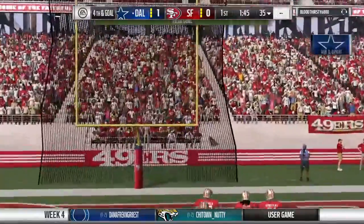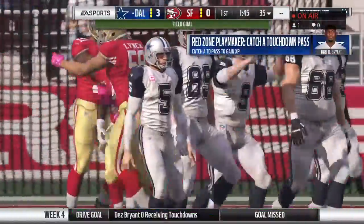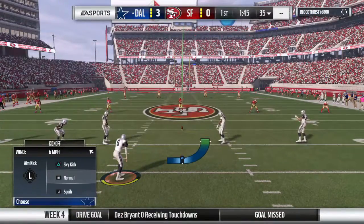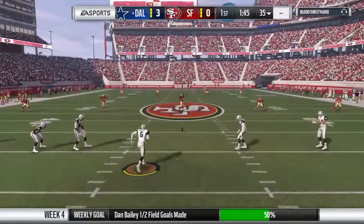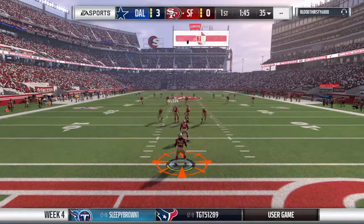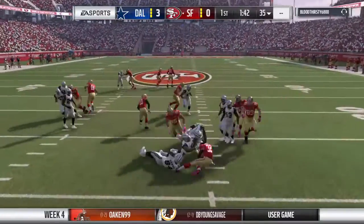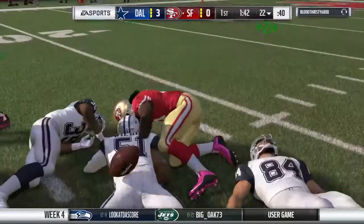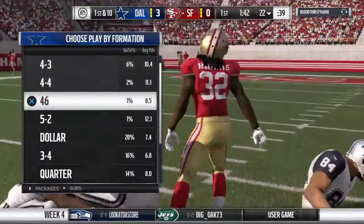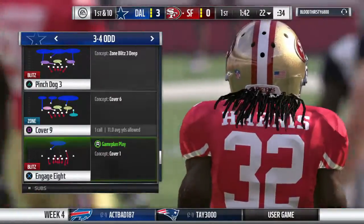And Bailey able to knock it through. And the Cowboys are going to jump out to a 3-0 lead. So they recover the fumble but could not take advantage of the short field. They do get 3. And no one ever turns down 3 points going up on the board, but the offense will go to the sidelines wondering what if. While the defense on the other side, they'll celebrate holding them to just a field goal after giving up such bad field position. And San Francisco gets set to go here.